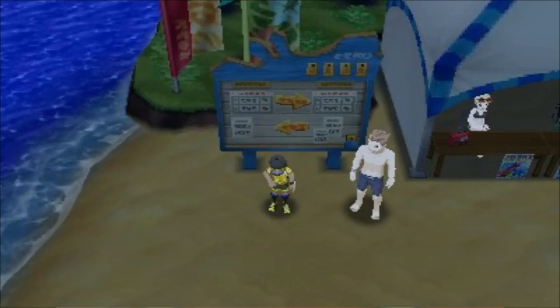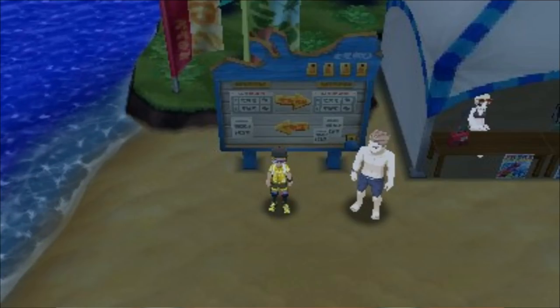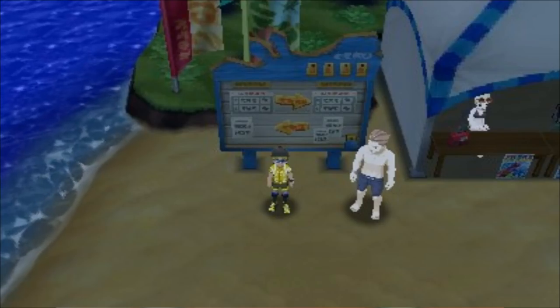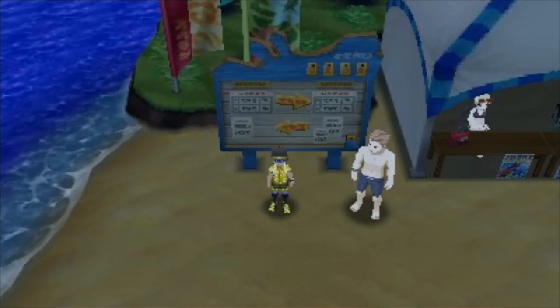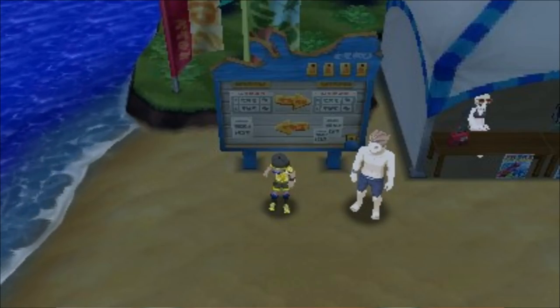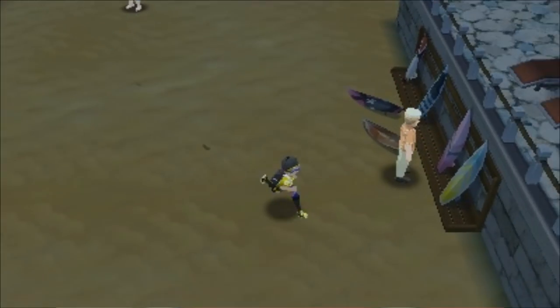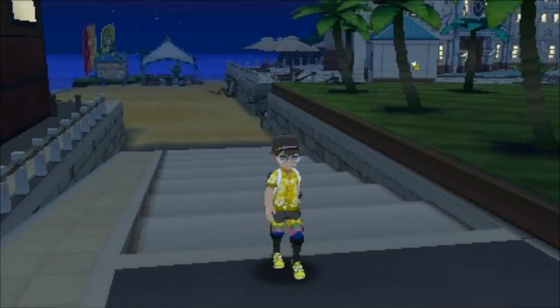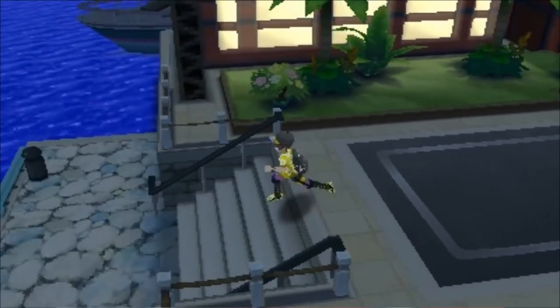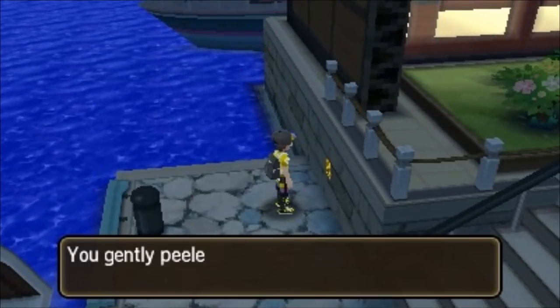Guide for Akala Island. This is the second island on your Pokemon Ultra Sun and Ultra Moon journey, and we're going to be showing you exactly where to get these stickers. We're going to be starting here at Hau'oli Beach. This is the first place you come to when you come to this island, and we're going to head down south to this next area here in Heahea City, and we're going to take a lift, come down here to the docks, and we're going to find our first sticker.